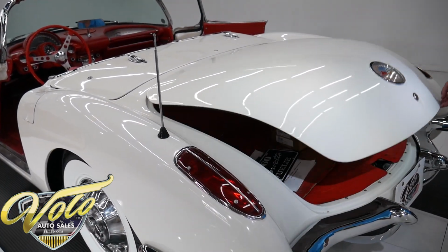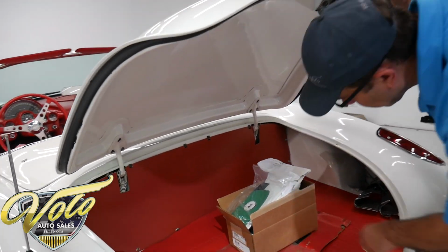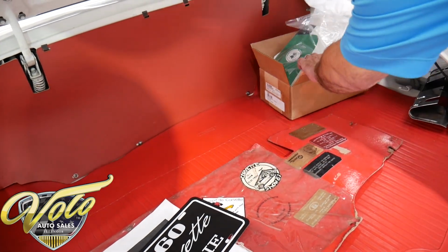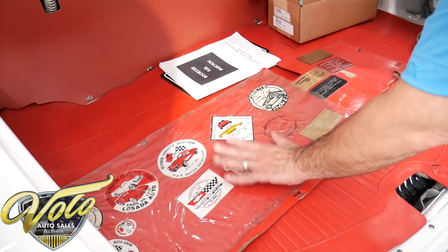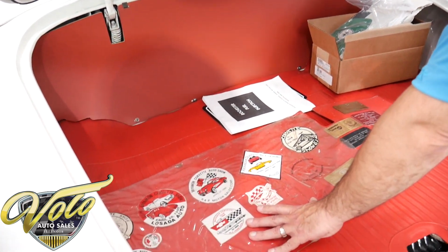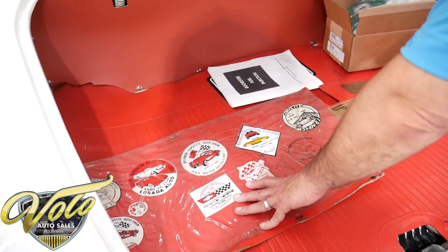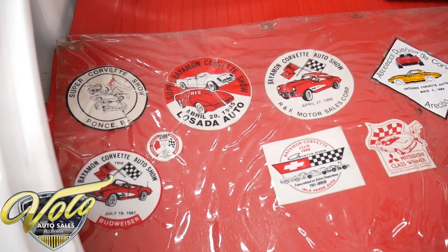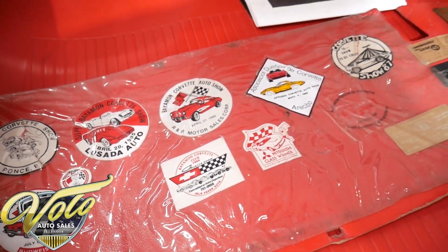We got a few surprises here in the trunk. Looks like a reproduction owner's manual, miscellaneous parts in the box there, a license plate, fuel injection manual. This is this panel right here. The reason they saved it, this car was in Puerto Rico through the 80s into the 90s, and this is from Puerto Rican car shows that it was at, so a little bit of history.